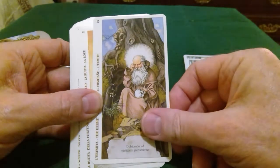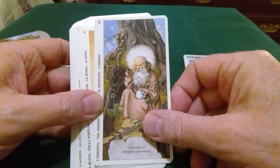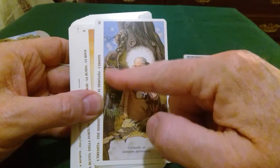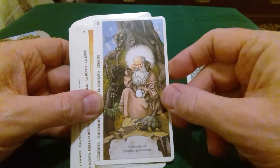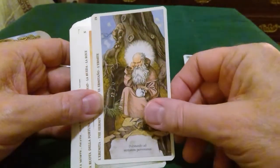This is an individual thing. Turtle, slow turtle. Very slow growing trees. These are all old things. Looks like he's sitting in front of a cave, the entrance to a cave.